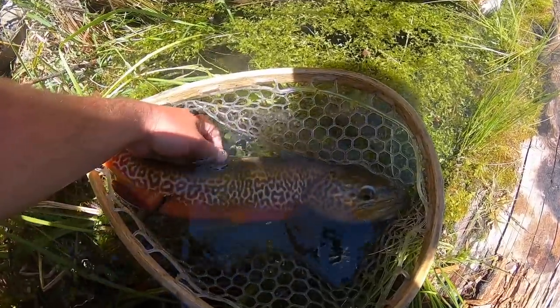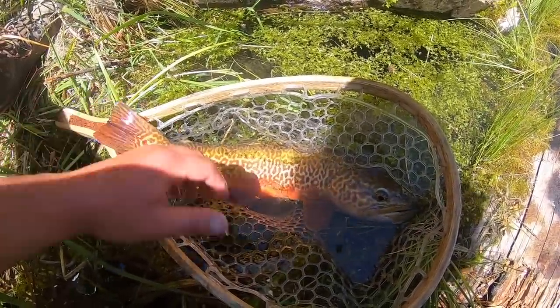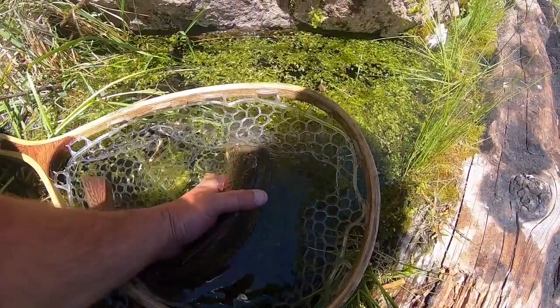All right, folks, there we go. We've kept him in the water while we've gotten pictures and video. So we should be all healthy and ready to go. Get one last look at him.